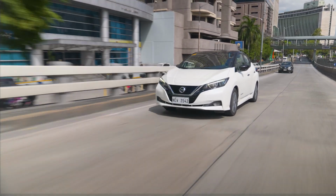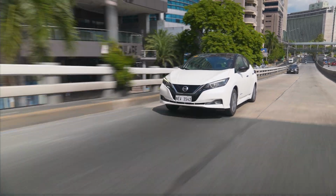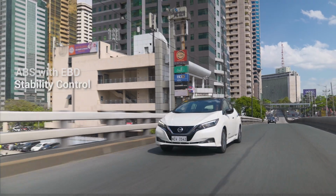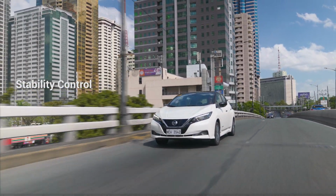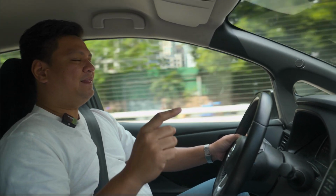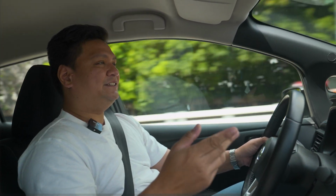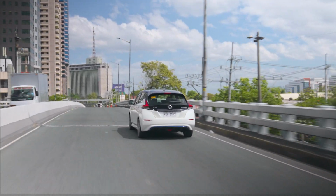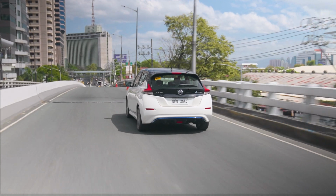So for safety, this one has your standard safety features. You got airbags, ABS, electronic brake force distribution, you got stability control and all that. But on top of all that, Nissan put all the works in the Nissan Leaf with their Nissan Intelligent Mobility System. Nissan Intelligent Mobility System is their suite of active and passive safety features. We'll make sure that you have a safe drive.